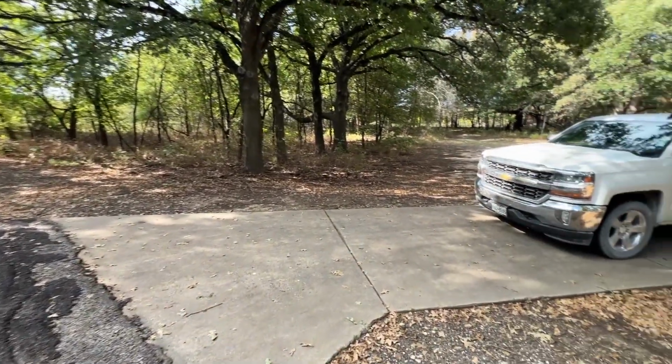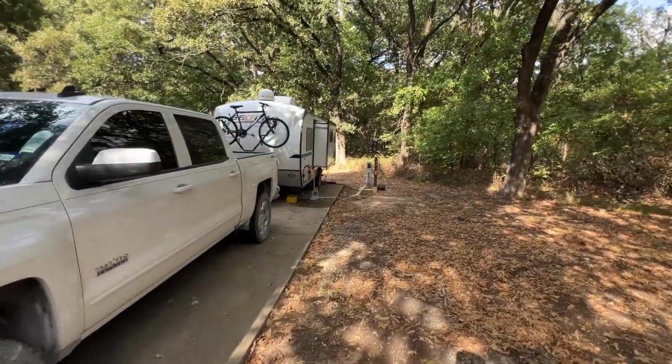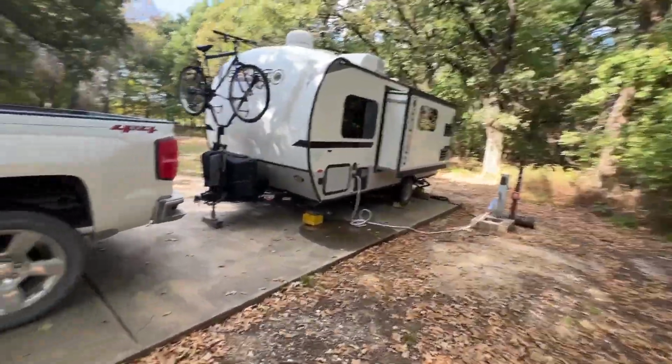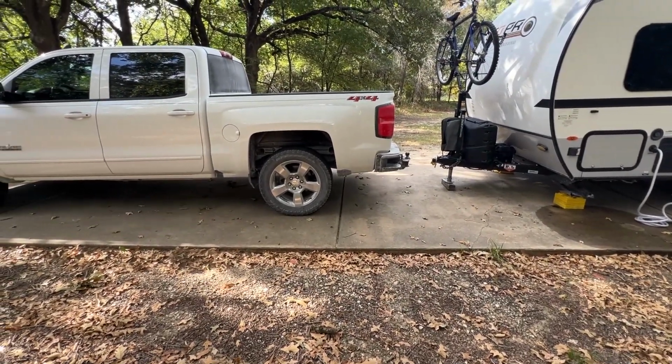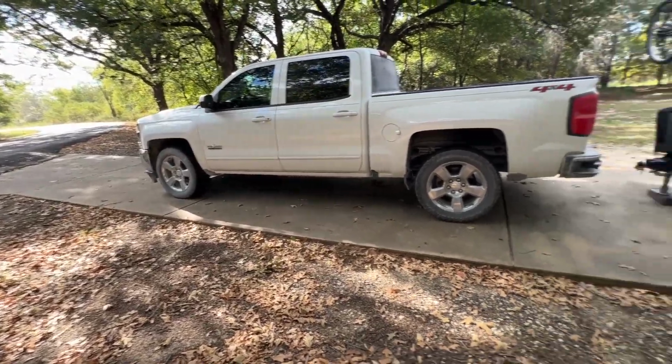But as far as being level, this site is really level back here in the back. If you had a longer rig, you could even come up to about where the rear end of my truck is right here, and you'd still be level. It starts to slope a little bit toward the front there.